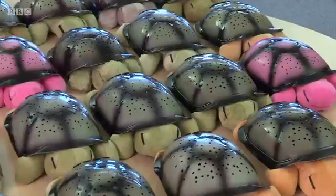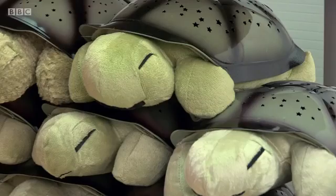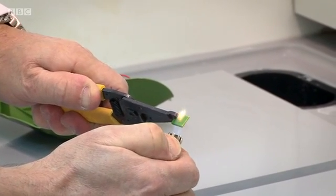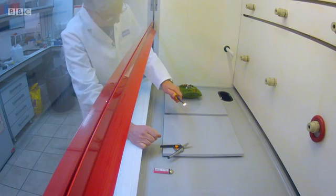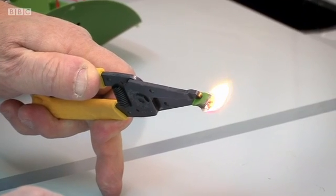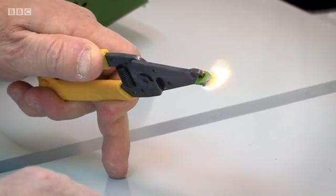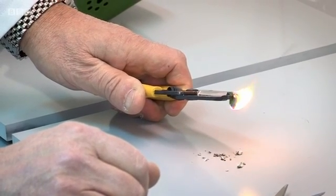But Fake Britain wanted to see what might happen if a fault with the turtle's wiring were to cause a spark. Electrics testing expert Ray Jeffries does a very simple test to see what might happen if the toy were to catch fire. Plastic used to make children's toys should be fire retardant. This plastic material should self-extinguish in 30 seconds. We've got flaming droplets coming off. It's just burning. There's no flame retardant in the plastic whatsoever.